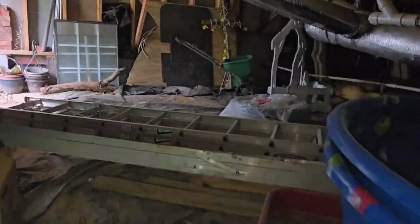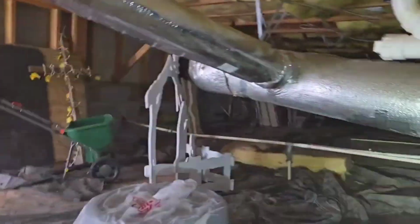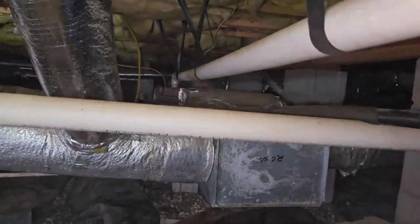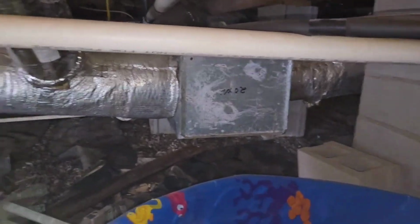So you got your ladders down here. You got your Christmas stuff already back in here. Good place to store your things. Your HVAC system is off the ground, which I like. You know, your pipes. I mean, that's not bad.